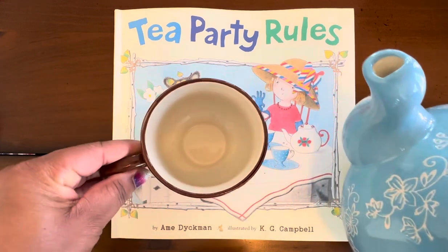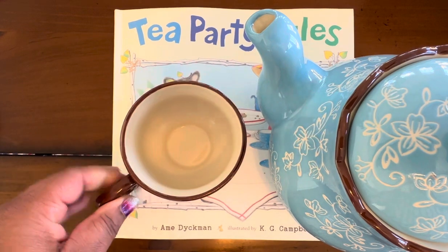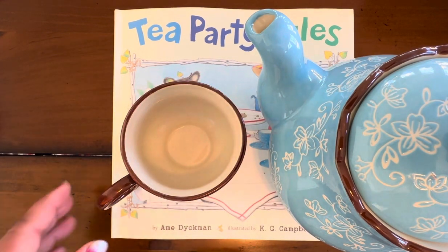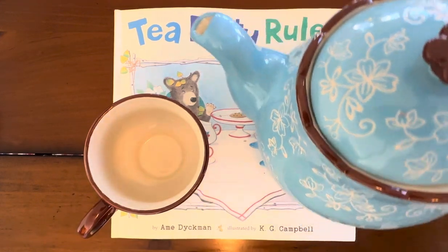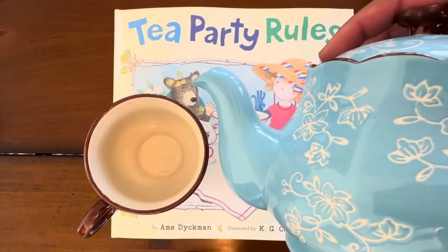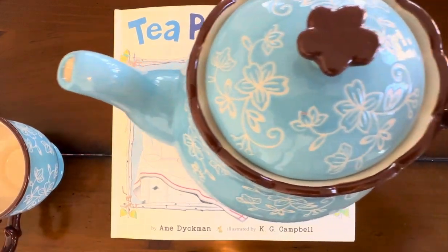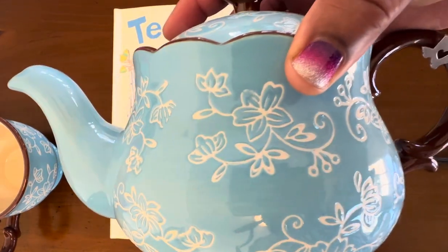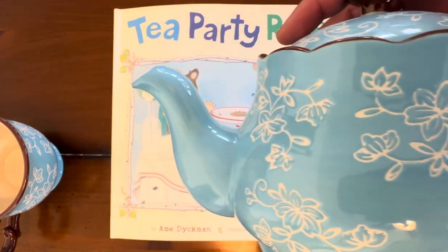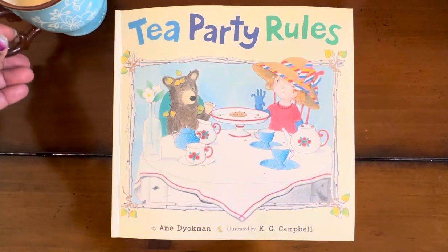Okay, let's see. So this set right here, boys and girls, does not have the saucers. Well, it has one big saucer, matching the blue and the leaves, and you can put cookies and stuff on it. This is the teacup, and this is the teapot. So cute. I can have my own little tea party. And one day I will set it all up and I'll put some juice in it and show you, boys and girls. This right here is the only set that I have at the moment. And this is a real set. So let's put that over there.